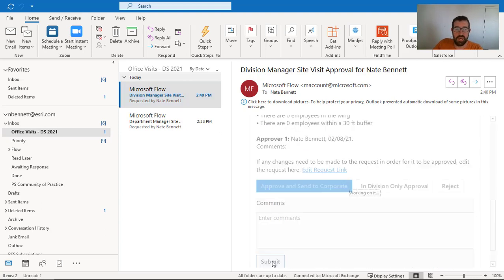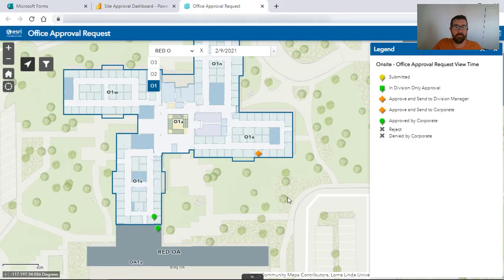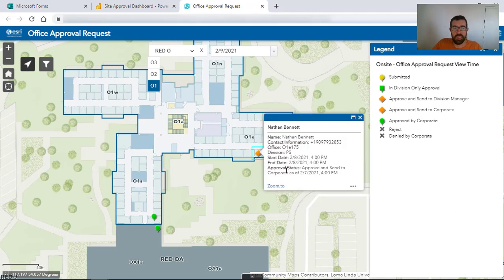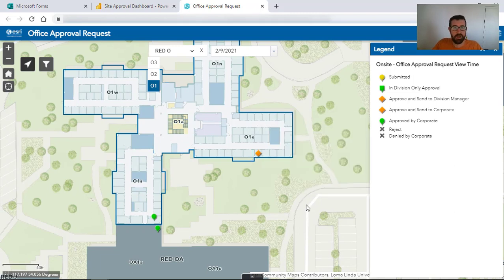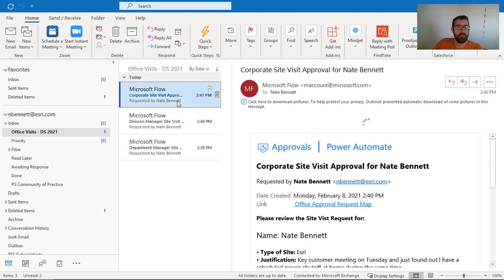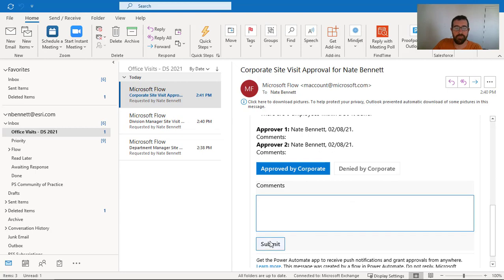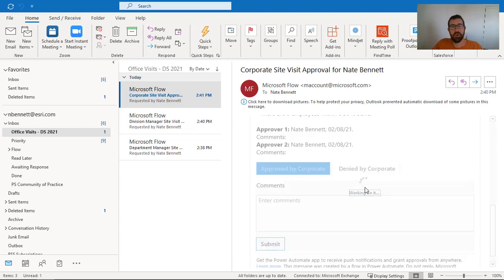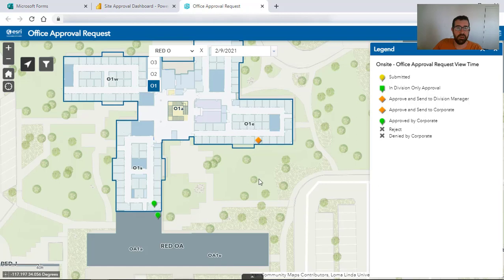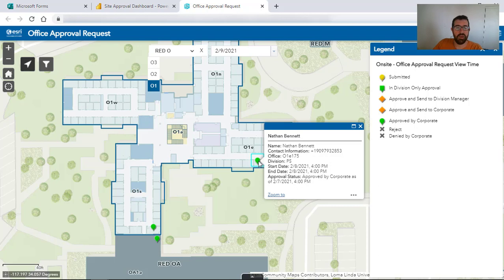I'm going to approve this again, send it to corporate, come back to the app, and see that the status has been updated. Look back in email, and we should see the corporate approval show up in just a second. There's the final corporate approval. Hit approve. Take a look at our application again, and there we can see the request has been approved by corporate.